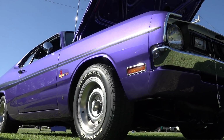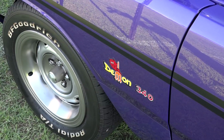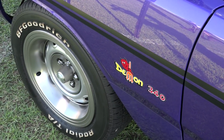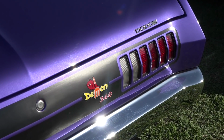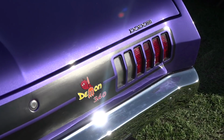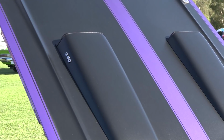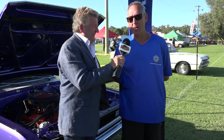Now, 71 Demon, interesting with the marketing here, was condemned by a lot of people because of the relation to the demon. I guess the religious people didn't like that back then. Yeah, Fletch. They only had the name badge for 2 years, and the Christian groups in America hounded Dodge to say, drop the nameplate, you can't be putting demon badges on a car. And after 2 years, they gave in, and then 73 onwards, they called them the Dodge Dart. Interesting too, when Glenn went to register this car, he told me before we started filming that his registration price was $666. 3 sixes. The number of the beast.